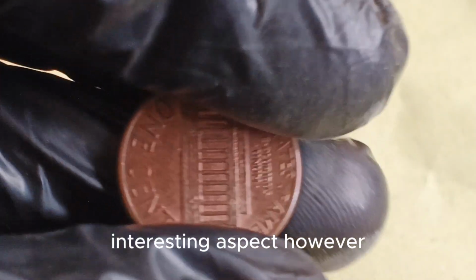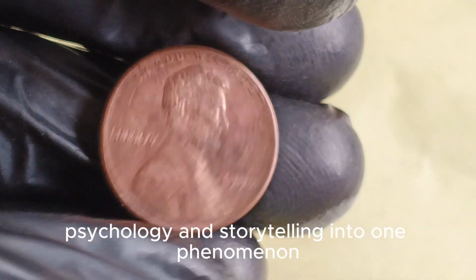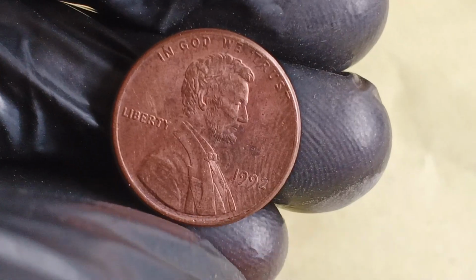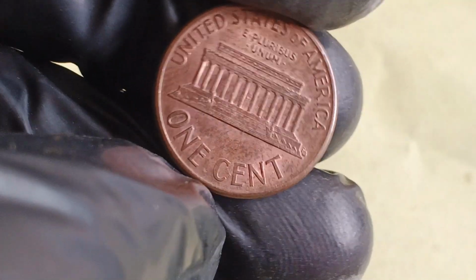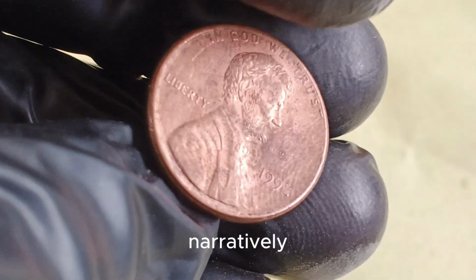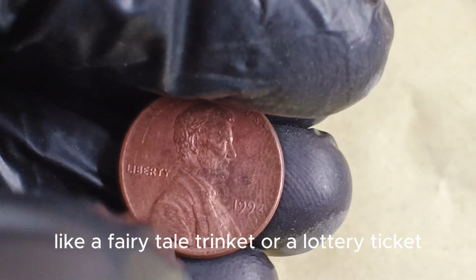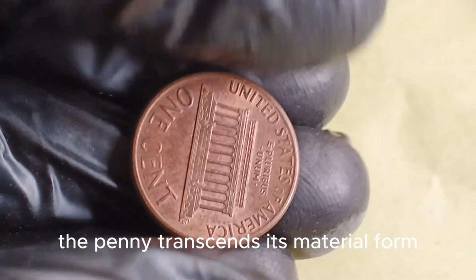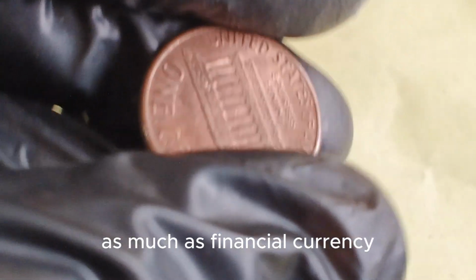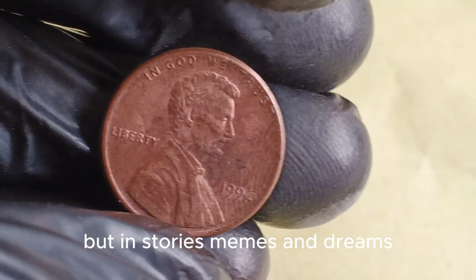The most interesting aspect, however, is how the 1992 penny blends economics, psychology, and storytelling into one phenomenon. Economically, it is a scarce variety commanding high prices. Psychologically, it appeals to human desires for treasure, surprise, and transformation. Narratively, it embodies the archetype of the humble object with hidden power, like a fairy tale trinket or a lottery ticket. When all three elements combine, the penny transcends its material form and becomes cultural currency as much as financial currency. It lives not only in wallets or coin albums but in stories, memes, and dreams.